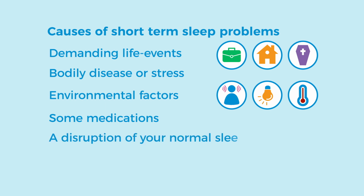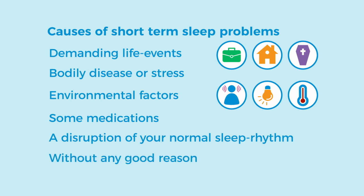A disruption of your normal sleep rhythm, also known as your circadian rhythm. This includes working a night shift or jet lag. Lastly, it's not uncommon for short-term sleep problems to arise without any good reason at all. The good news regarding short-term sleep problems is that in the majority of cases, it goes away spontaneously, without any intervention required. That's good news indeed. But still, we would like to give you some advice to help you in this process.